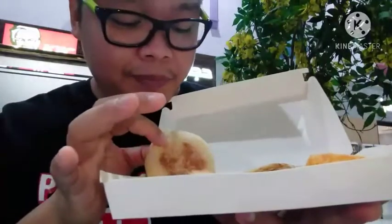We are going to open the box, mga katip. All right. Oh yeah. So as you can see, mga katip, we have some toasted bread and scrambled egg, a piece of sausage patty, some hash brown, mga katip. All right. And we have some black coffee, mga katip. All right. Some milk and the strawberry jam. All right.